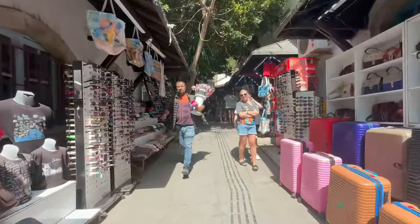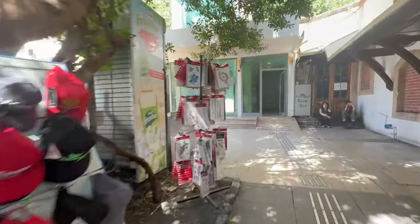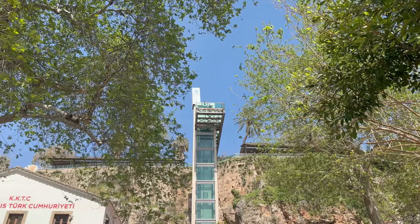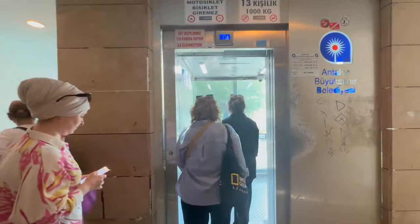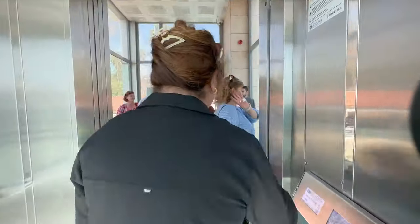Now there is a panoramic elevator which was opened in Kılıçkale in 2014, and its aim was to facilitate access for all visitors, especially those with special needs, which is quite a nice idea. You can take it up from the port to the main street level right next to the Tofane Park, which is an excellent place to enjoy the views of the Gulf of Antalya.